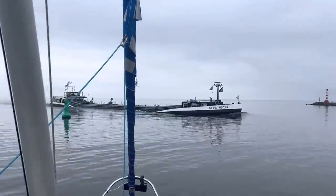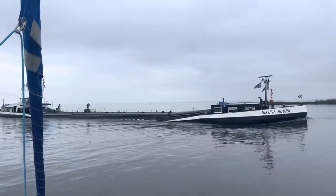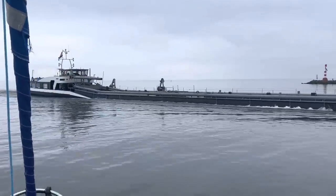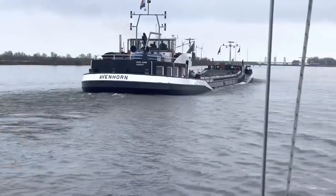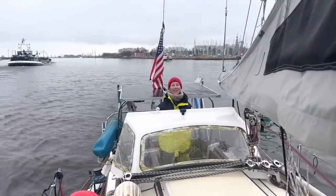That boat, it looks like it's sinking. I've never seen such a thing. It must have a lot of cargo. Wow. And they say my boats aren't seaworthy.